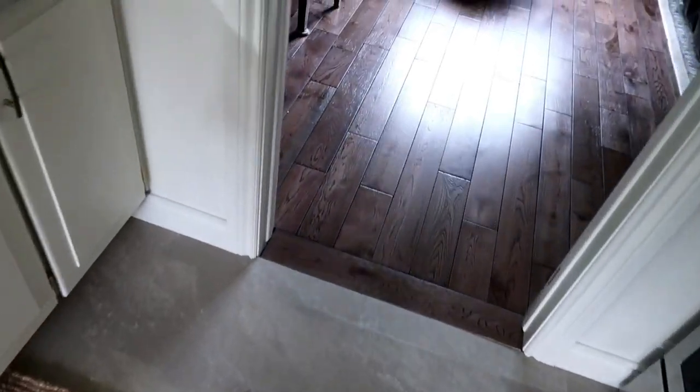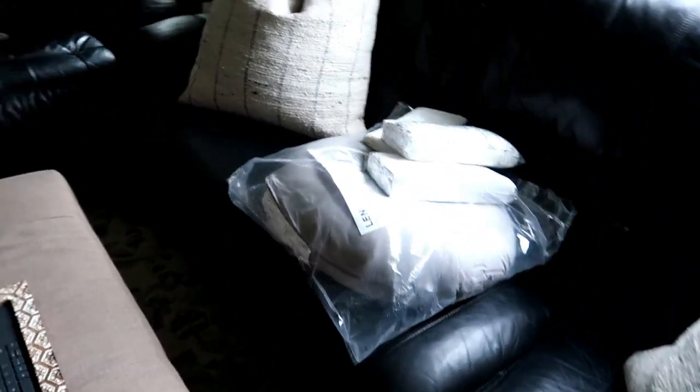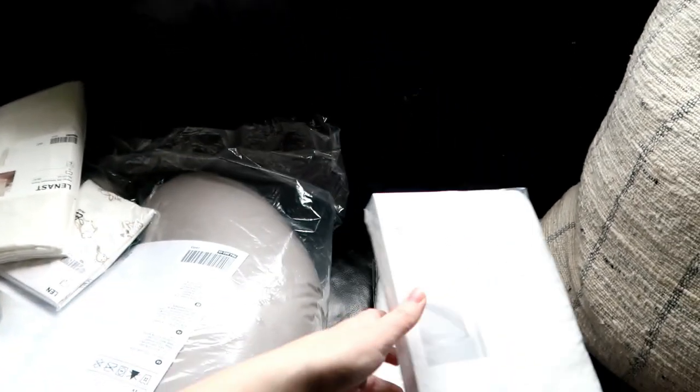And actually, while I'm showing you guys baby stuff, we went to IKEA yesterday, and I thought I would show you some of the things we picked up. We picked up some furniture, but we also got some fitted crib sheets. These IKEA ones, the Len, just like the white fitted crib sheets, they have such good reviews online. They're just 100% cotton. They clean really well.